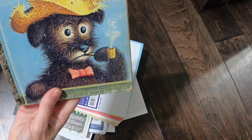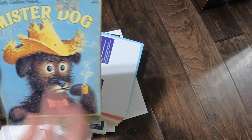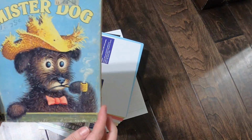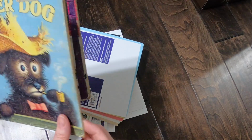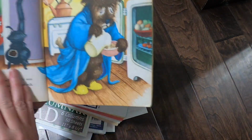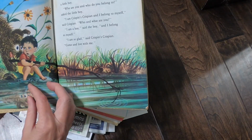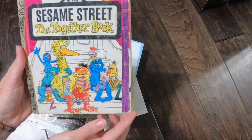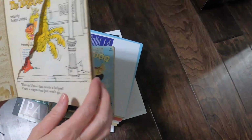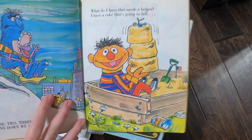I did find these old golden books. These were 25 cents each. You can tell how old the images are because we have a puppy on the cover smoking a pipe, which would not be allowed nowadays. Let's see if I can find a date in this one. This one is from 1952. I love these old style books. And then we have the Sesame Street book. And this one looks like the date is ripped out of it, but you can tell how old it is just by the images.